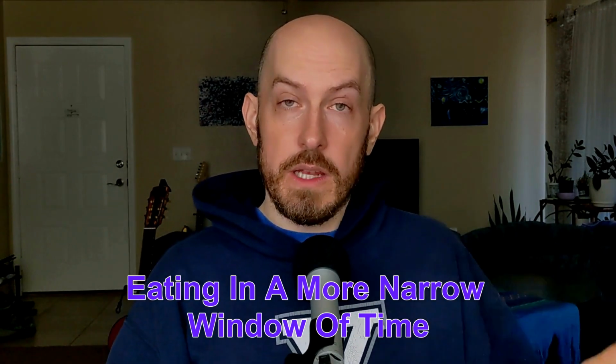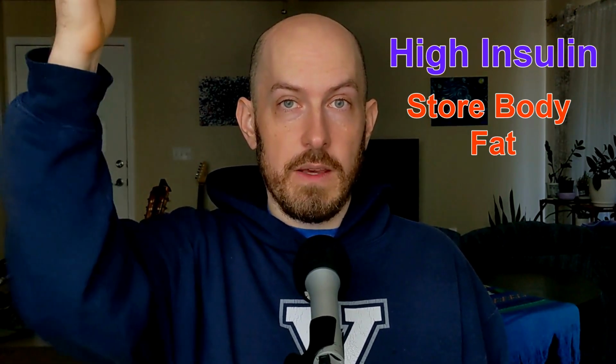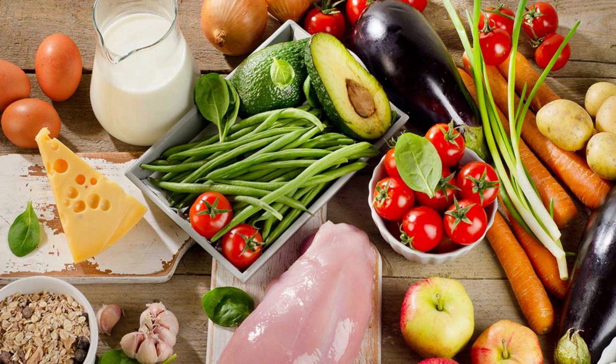So I'm probably not eating quite as much food, but regardless of the amount of food, the hormone changes are also beneficial when it comes to weight management, like having lower insulin. Because when your insulin's high, you store body fat. When it's low, you can burn more body fat. So the hormone changes are probably the biggest reason why fasting helps with weight management. And then also the amount of food you eat is influenced by that.